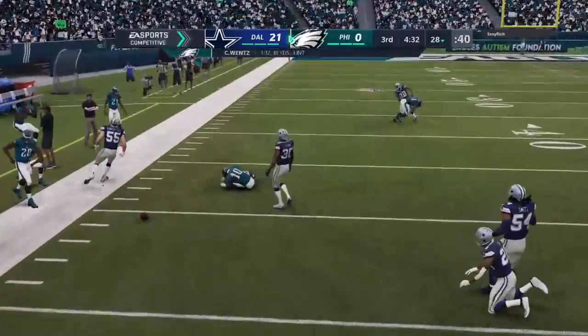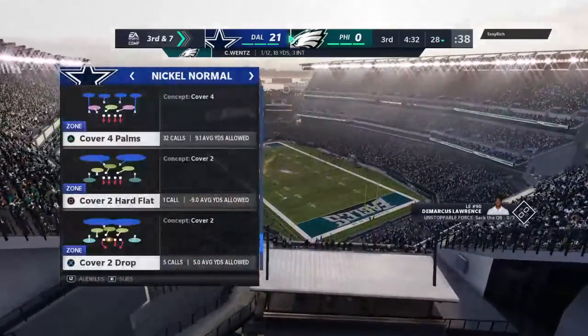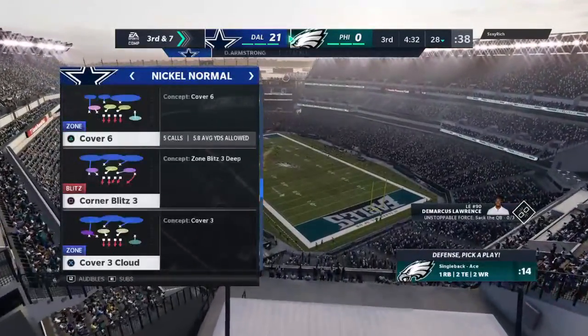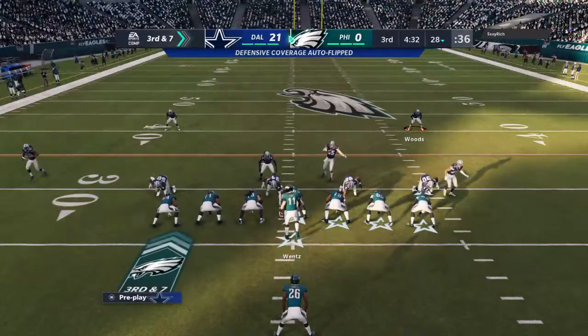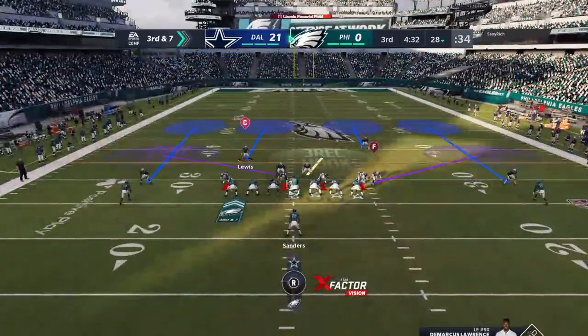And that is incomplete. A lot of force bearing down on him there. He could not hang on. It's third down. This offense in desperate need of a conversion as they come up on third down.